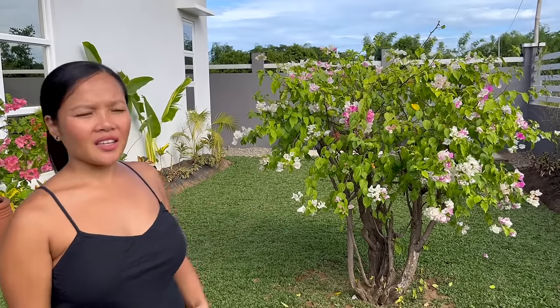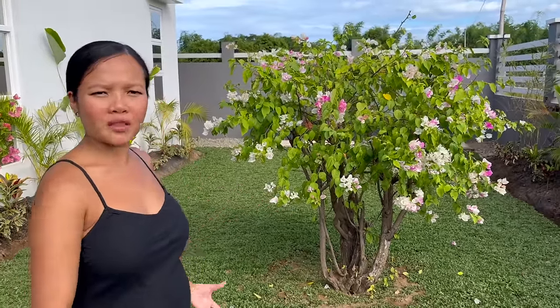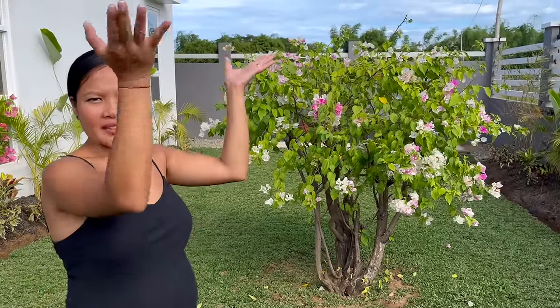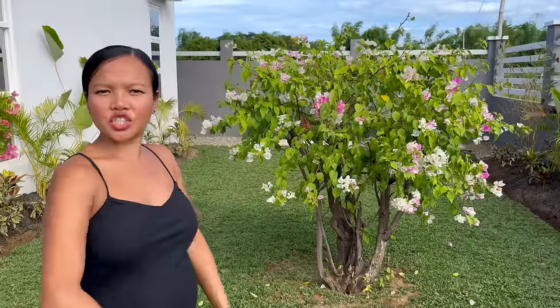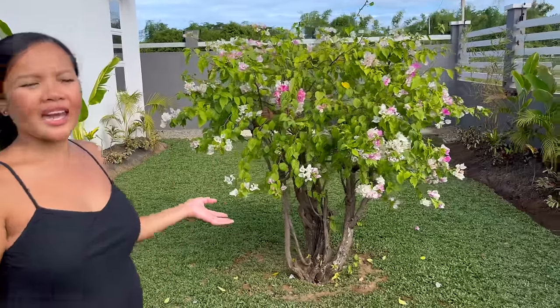Yep. So in the center we have the bougainvillea. We got this bougainvillea from the Angel's Garden at Magsingaw. It was quite a journey going there, but it was worth it. We chose this one because we hope that it will get bigger and we could make a tree that would give good shade. That's really the main purpose of having the bougainvillea, and aside from it, we love the color and its flowers.